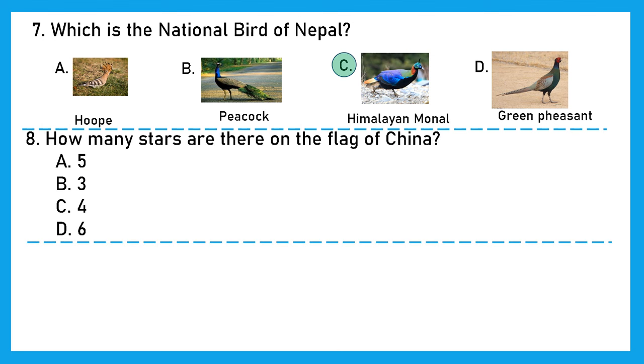Question 8. How many stars are there on the flag of China? The right answer over here is option A, 5. The national flag of the People's Republic of China, also known as the 5-star red flag, is a Chinese red field with 5 golden stars charged at the canton. The design features one large star with 4 smaller stars in an arc set off towards the fly.